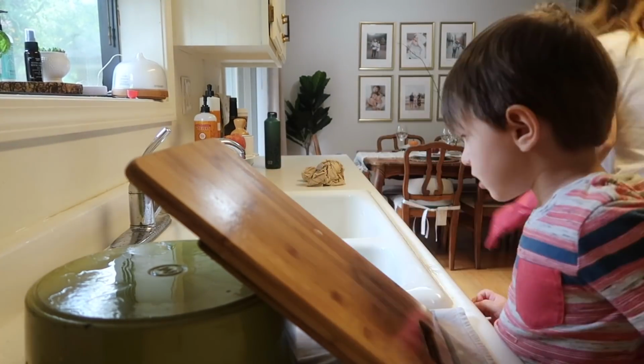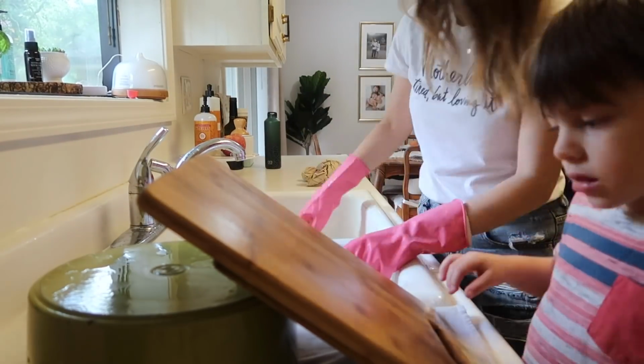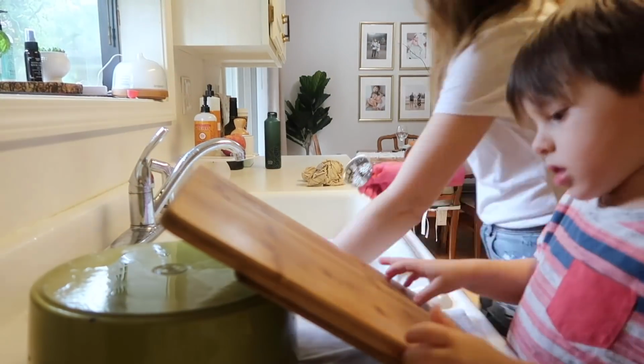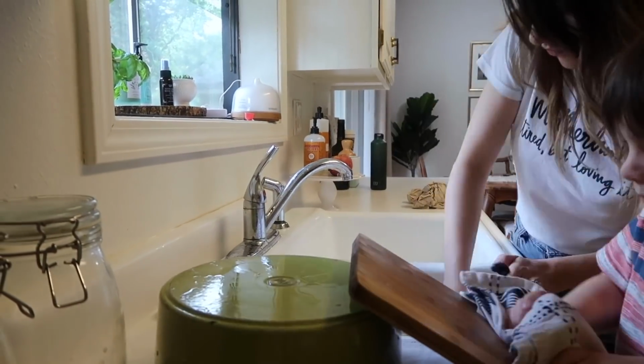After that, Marky decided that he wanted to help me with the dishes, which he's never actually done before. But he is becoming more of a helper these days, and he's getting more and more interested in my camera and always wants to help me film whenever I'm making a video.